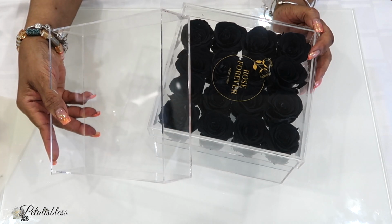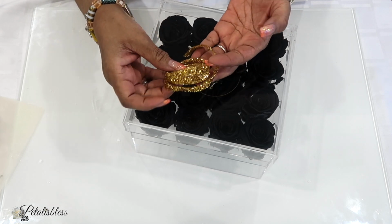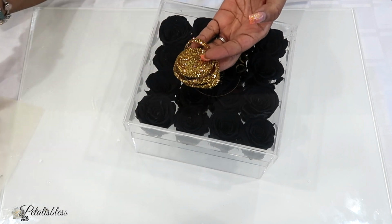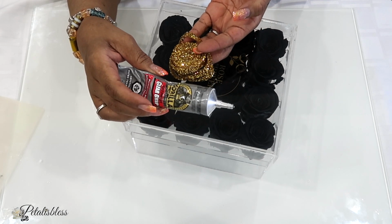So I'm taking out the drawer, and I'll be adding the gold ribbon like I showed you. I'll be adding it using some Gorilla Glue, going right around the bottom part of our box.